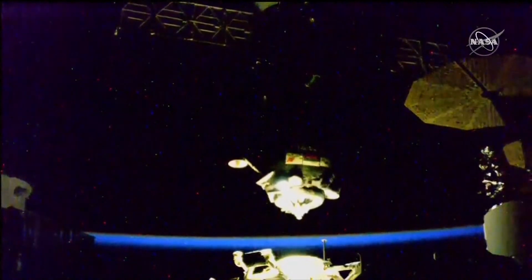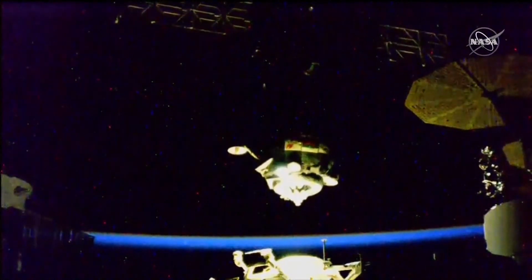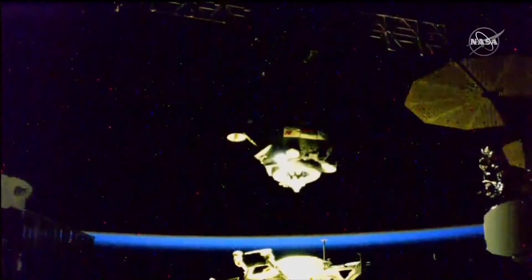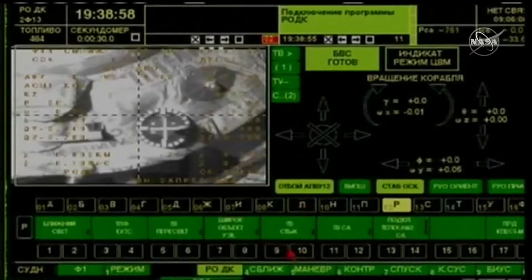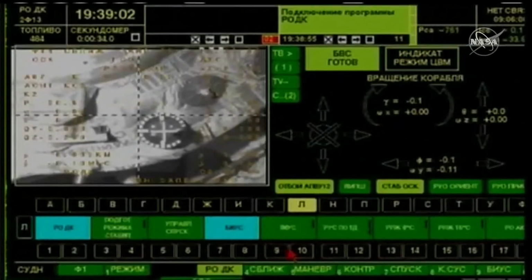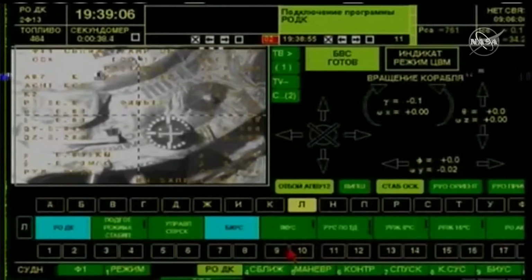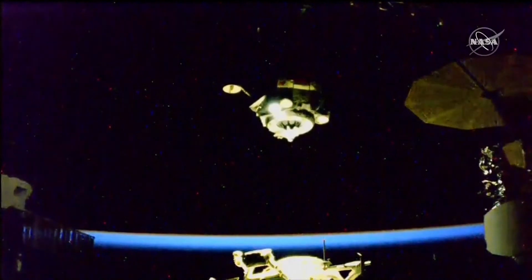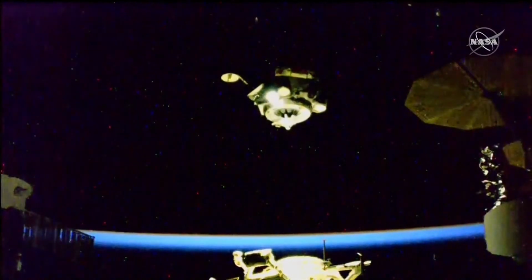You can see the Soyuz backing away slowly now at a rate of 0.2 of a meter per second. Again, the Soyuz will reach a distance of 40 meters from the station in about 4 minutes, and at that point, there will be a couple minutes of station keeping where the Russian Mission Control Center will be in contact with Ryzhikov to make sure all Soyuz systems are okay before they begin the final fly-around at 11:45 a.m. Central Time. So Andrei will be talking to you from now on.